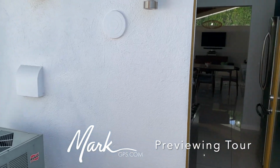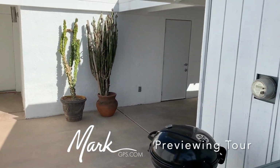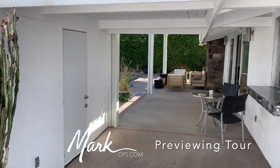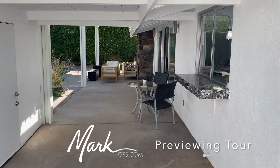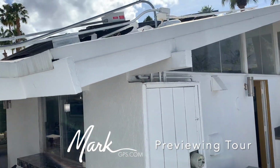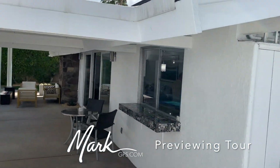And when we get out to the pool, actually we can walk around and go see the pool from here. This is not terribly difficult. One of the things that I love about these is just the breezeway. So this breezeway has remained the way it's supposed to be, which is really cool. You can see that there's solar on this unit, and it's up above.